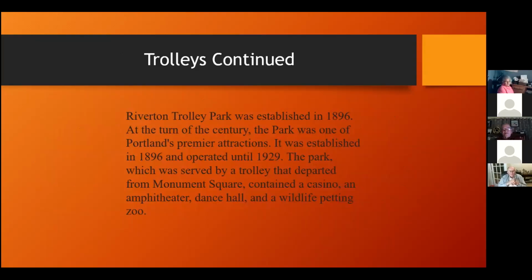Riverton Park, I talked about if you wanted to get out for a day. Riverton Trolley Park in Portland was established in 1896. Again, these people owned an electric company. Only 15 or 20% of people had electricity in their homes, so for 15 or 20 cents, they could get on a trolley and go out for the day and spend the time at a park that had electricity, merry-go-rounds, rides, orchestras, dances, all these things.